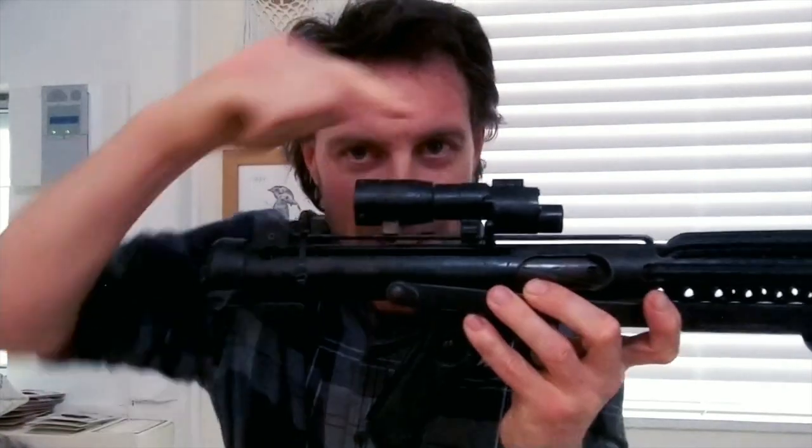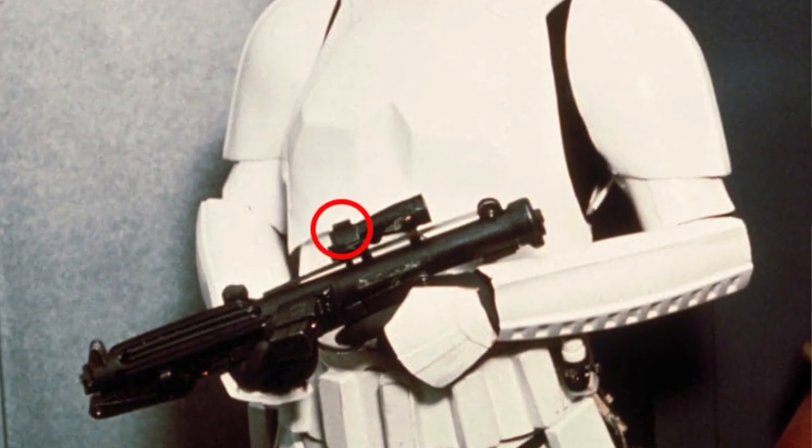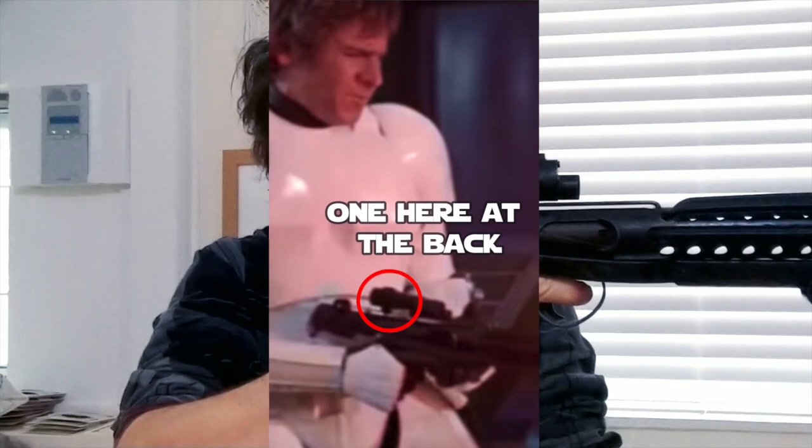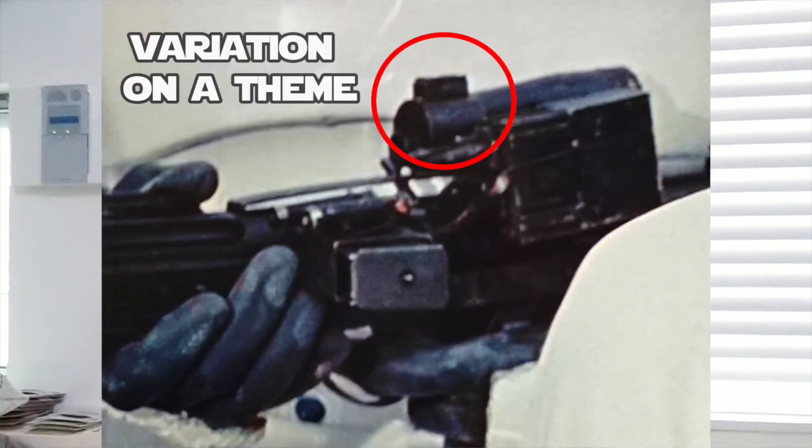Now, how do we know this is true? Well, if you now go back and watch Star Wars, if you look at all the photographs, even Luke Skywalker is carrying a gun, and it has this little rectangular part on top of it. So it seems that even the live firing weapons also had these on the top of the scope. As I've said before, 99% of the Stormtrooper guns had those details. Now you know it, you'll see it, it's been there in our face all the time.